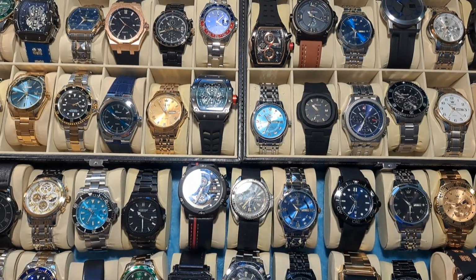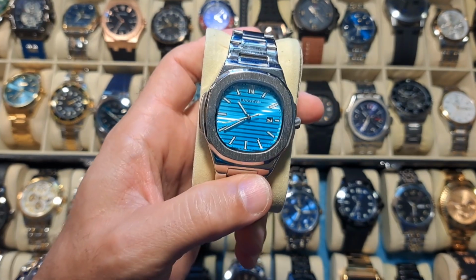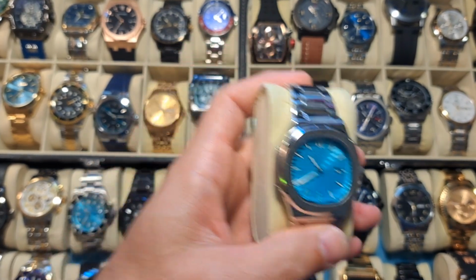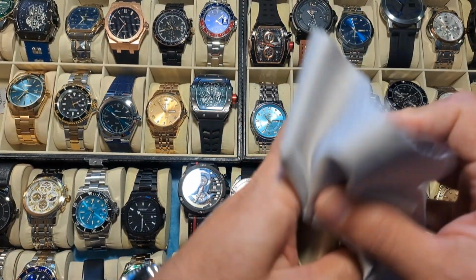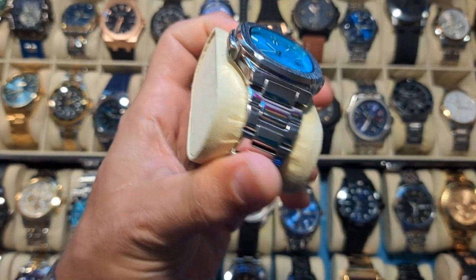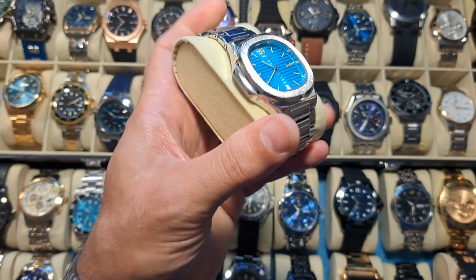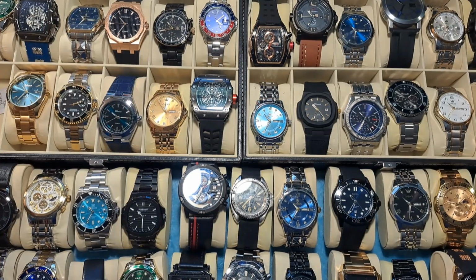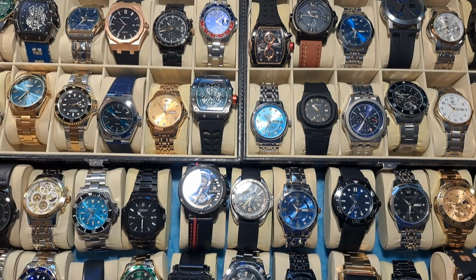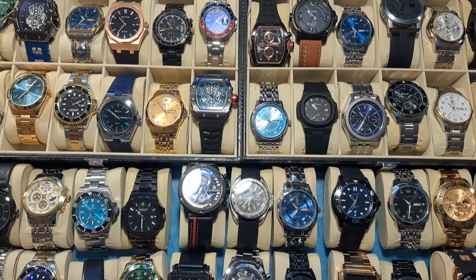Some of these watches, this is it. This is an homage to a model that is in the millions. I mean, you can have the same look for that. This watch was less than $100, guys. So you're buying a watch for less than $100 that's going to look like something that sells for in the millions.